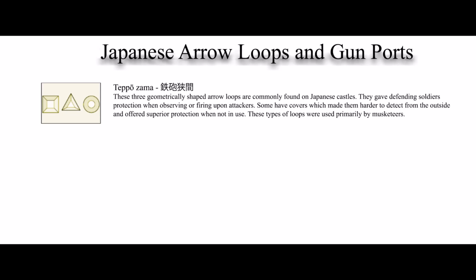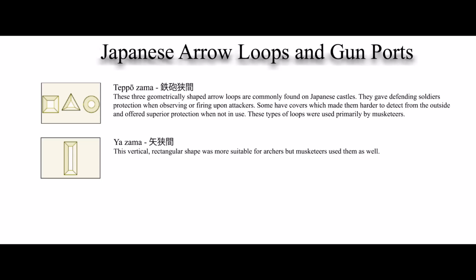These three geometrically shaped arrow loops are commonly found on a Japanese castle. They gave defending soldiers protection when observing or firing upon attackers. Some have covers, which made them harder to detect from the outside, and offered superior protection when not in use. These types of loops were used primarily by musketeers. Next, we have the yazama. This vertical rectangular shape was more suitable for archers, but musketeers used them as well.